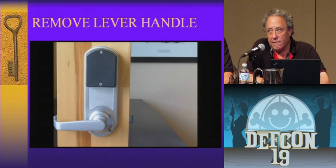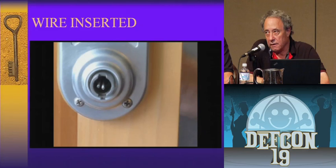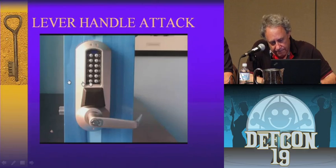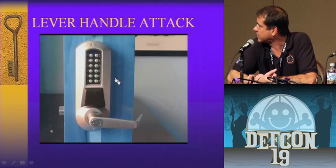So this involves removing the lever handle on the back with a set screw, inserting a wire through the back of the lock, putting the handle back on, retightening the set screw. It's a very detailed process, very difficult to do. Actually, this was the video that we showed Kava.